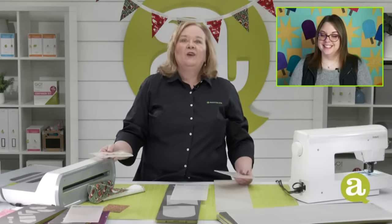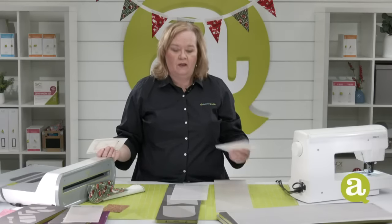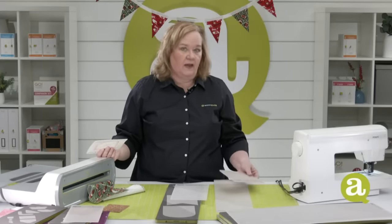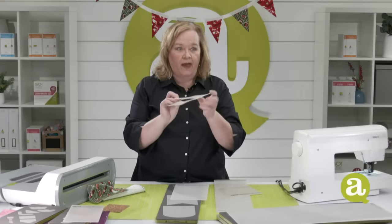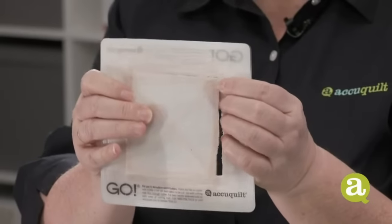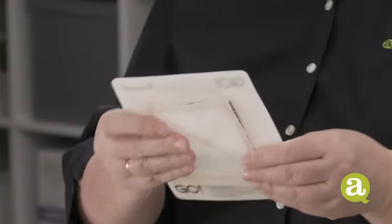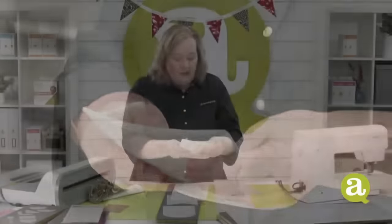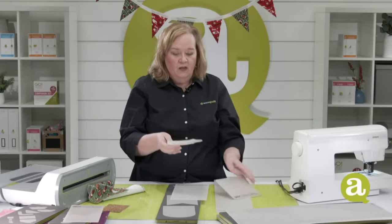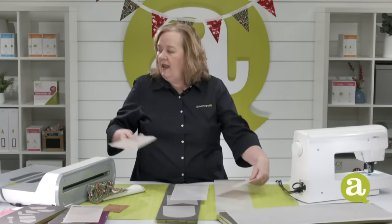Quilters ask me all the time, when should they change their mats? When should they get a new mat? And my answer is they should get a new mat when it stops cutting cleanly, okay? So this is an actual real mat. Can you see this? I was in Ohio at an event, and a quilter had this mat. And she said to me, Pam, it's not cutting cleanly. I said, no, sweetie, you need to get a new mat. So quilters, if you have mats like this, you throw them right today in the recycle bin and order a new mat.